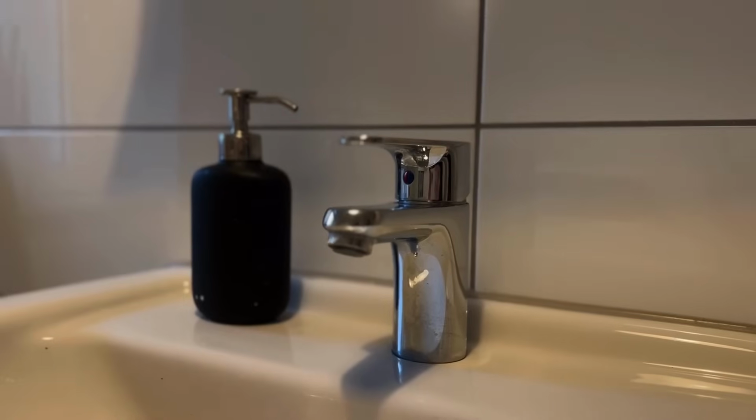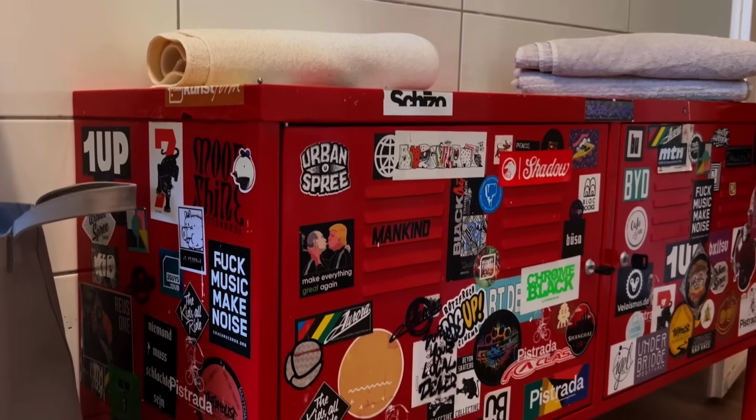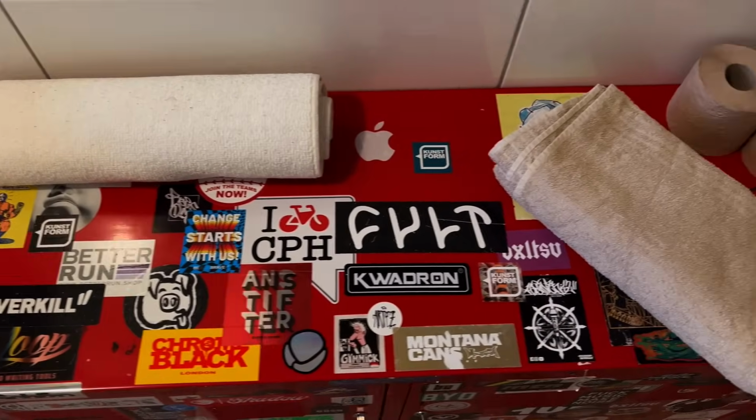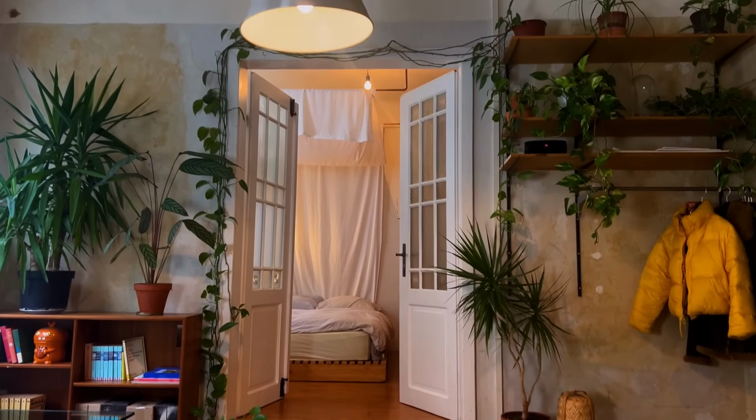The special piece in this apartment is this beautiful old locker. It is made from red metal and it adds a pop of color in this otherwise white bathroom. It's covered in a lot of stickers and it just again takes the outside and the street life and the street art into the apartment. And we can see that nature and architecture really just became one in this place.